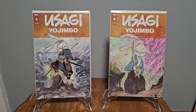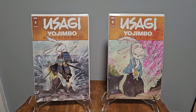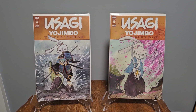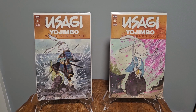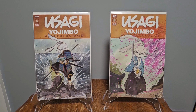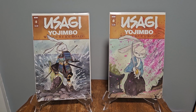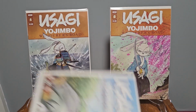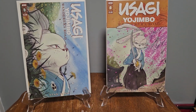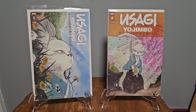So we got Usagi Yojimbo, Wanderer's Road. So how he did his was a top 10. I'm not necessarily going to do a top 10. I'm just going to show off some awesome covers, broken up into some different categories, right? So they had Peach Momoko do some covers for Wanderer's Road. These are 2 of them for issues 4 and 6. Here's issue 5. I just think Peach Momoko really outdid herself with these Usagi Yojimbo covers because they are great.